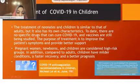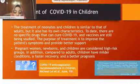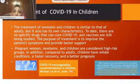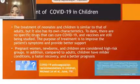Okay, so we need to pause here. What about the role of anticoagulation in children? Well, there has been a recent report in June that was published in Pediatric Blood & Cancer, but actually nothing decisive, only in the severe cases and in case these severe cases need ECMO, and of course that would be guided by the D-dimer and the fibrinogen, just like what we do in adults.